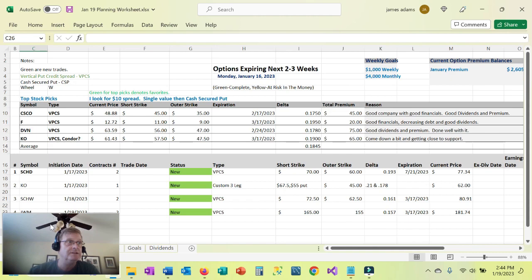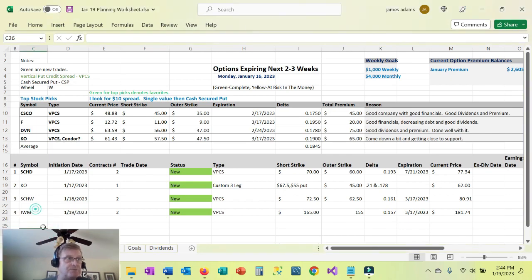So let's move this down a little bit. And the last one is one I did today. I actually did it about an hour or two ago. And today's January 19th, 2023. This is IWM, which is the Russell 2000 ETF. And this is kind of a new trade for me.